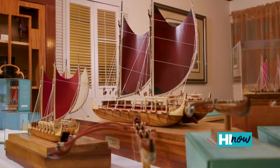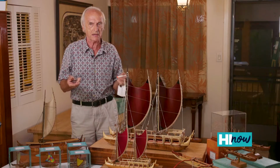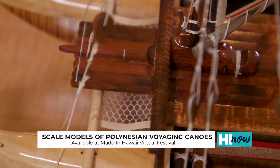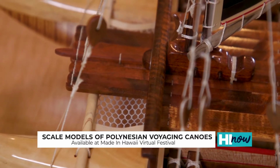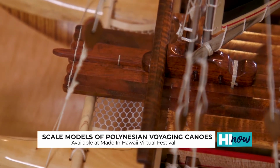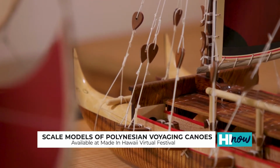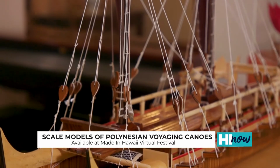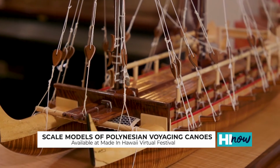So I looked around. I said, is there anybody on the island doing models, scale models? I wanted to take a more orthodox approach and replicate the boat, the vessel, exactly the way they are built, with the same type of components. Obviously, everything reduced in scale.